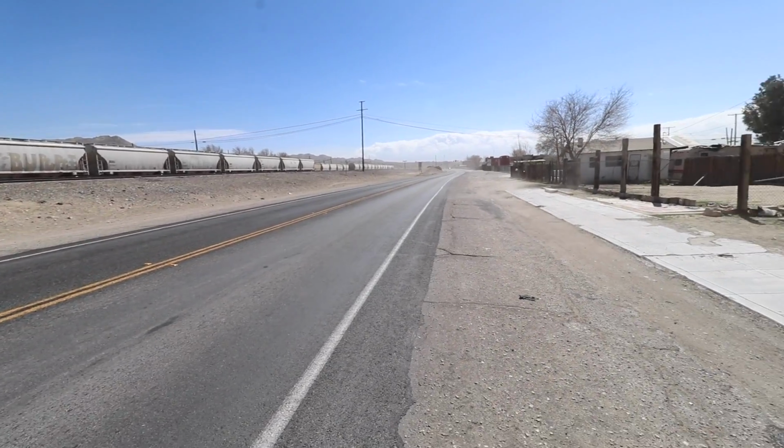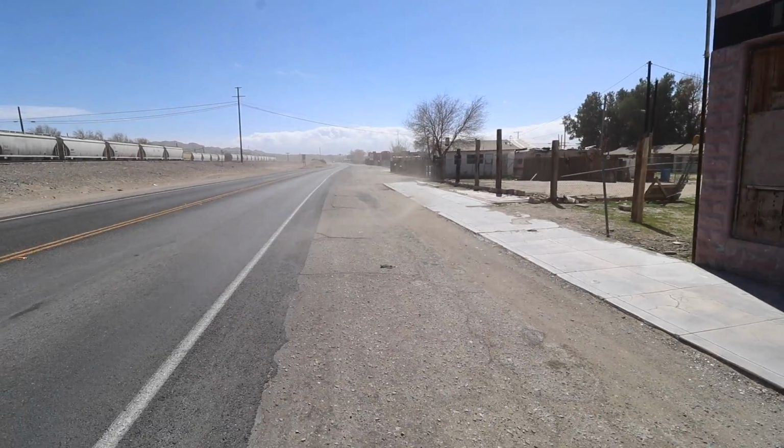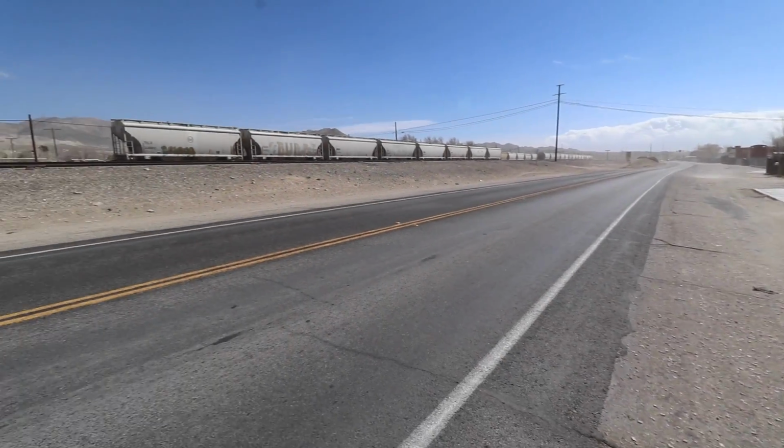windy outside. Welcome everybody to the tiny, almost unheard of town in California called Oro Grande. As you can see, there's not much to see out here, just a lot of dust. I just got a mouthful of sand. I think there might actually be more train cars than people in this town.